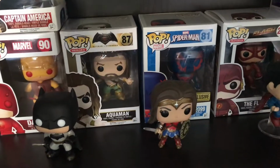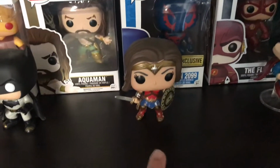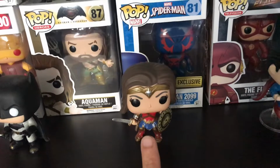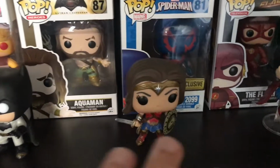So I went really in on the pops here, so I've got 3 of them. Actually, this Wonder Woman is from the Wonder Woman movie, but I think it's kind of difficult to tell the difference between her and the Batman vs. Superman one. I think the pose is different, but I'm not 100% sure about that.